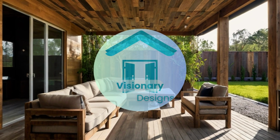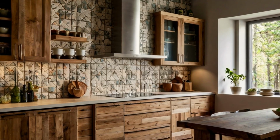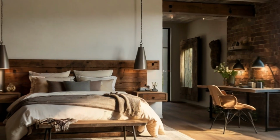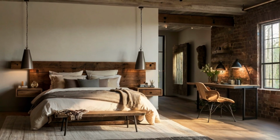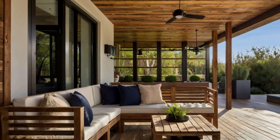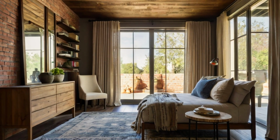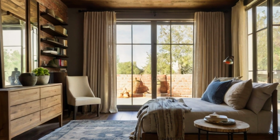Step into a world where rustic charm meets modern elegance, where the warmth of tradition embraces the sleekness of contemporary design. Welcome to the future of rustic living, where every space tells a story of both past and present. Welcome to Visionary Designs, where we explore the ever-evolving landscape of interior aesthetics.